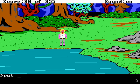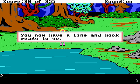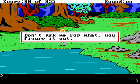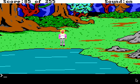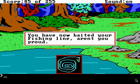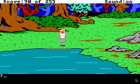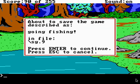So we're gonna fish him. You impress me! You attached the hook you made to the fishing line. Now you have a line and hook ready to go. Don't ask me for what, you figure it out. Alright. Let's put the worm on it. What a genius! You bait your hook with a frickin' worm. Now what are you gonna do with it? You now have baited your fishing line. Aren't you proud? Why, yes I am. So now we get to go fishing.